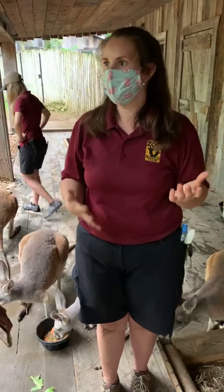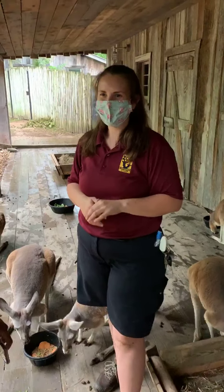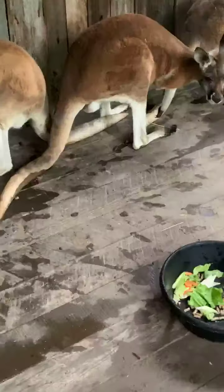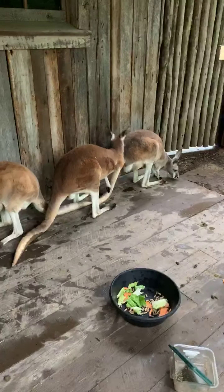He was born and raised in an exhibit where there was not as much keeper interaction as we have, of course, in our walkabout setting. So he's just a little more shy, but he loves being here. He loves the ladies. He loves Matilda, the red one right there. That's his best friend. Cute. He and Matilda are absolutely best friends, and they hang out together all the time.